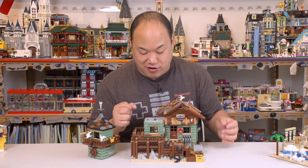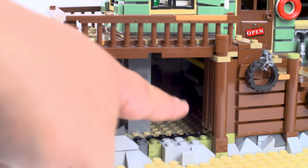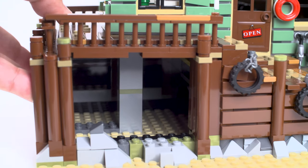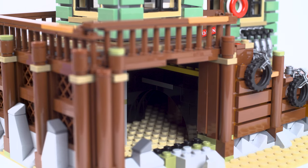Okay, we're going to tear this thing apart and let you see what's inside. So just for you guys, I removed this piece here so you can see inside there. Yeah, man, that's all wasted space that could have been utilized, I think, or something secret down there. They even have a little tunnel there that goes to that little spider. Would have been cool to see a secret passage.